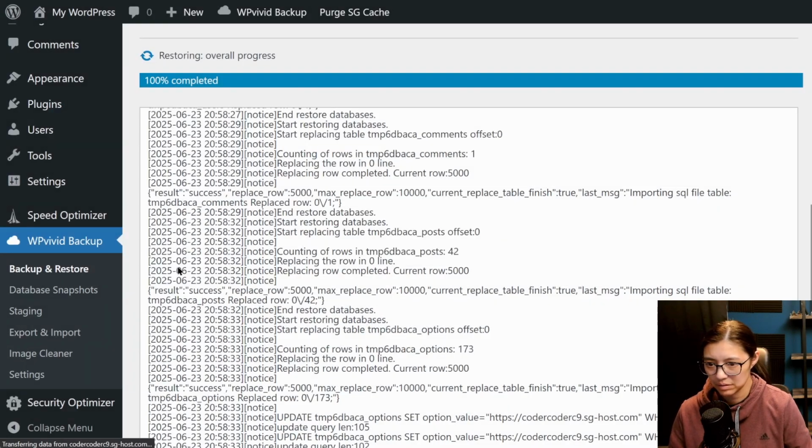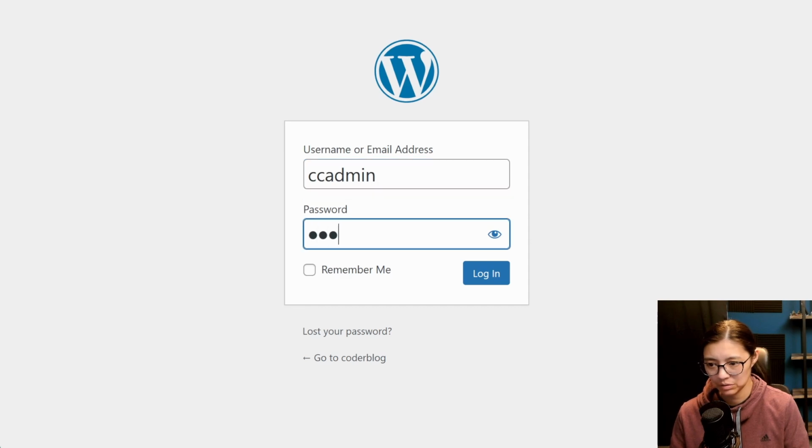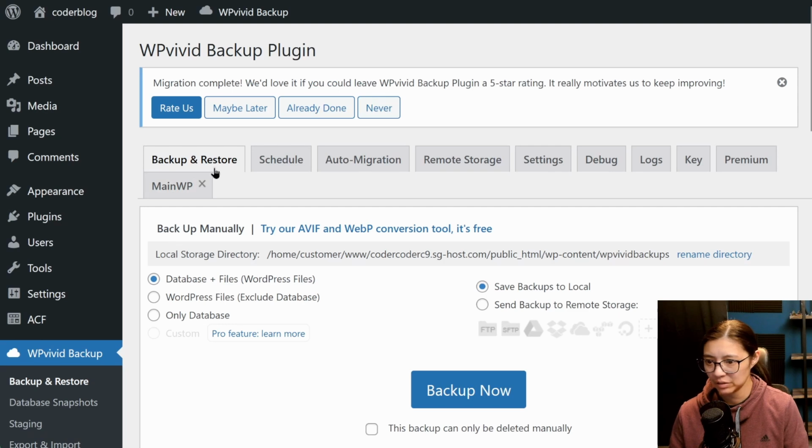Okay. Now we are prompted to re-log into WordPress, and this is where we need to use our local WordPress login. If on your local site you made a very insecure password or something, make sure that after you log in this first time, you change it right away. Otherwise, this could put you at higher risk of getting hacked. So we'll log in with our local login credentials, and now it looks like we are good.